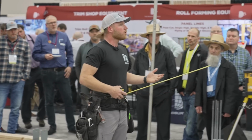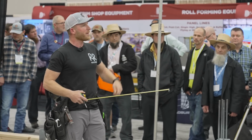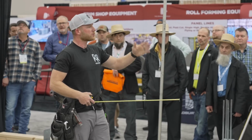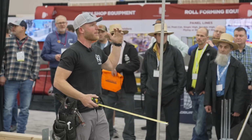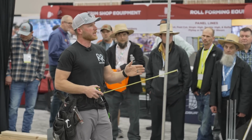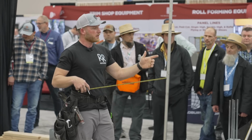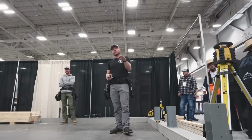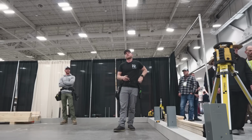Typically we'll go 25 feet down a wall, maybe 32 foot. Put a tick mark, and then come back and snap it so we can turn the laser off and not burn the battery. But the point is more about the efficiency side of getting an accurate layout from day one, the first hour on the job site, that is then utilized the rest of the job. Does that make sense? Yeah.